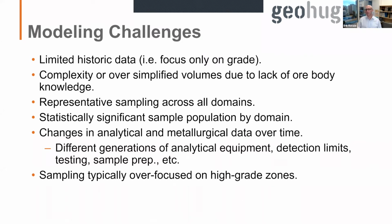People argue that between about 30 and 50 data is pretty good for a domain. That's kind of the bare minimum. And on representativity of sampling, a lot of times you figure the domains out as you go, then you drill it, and then you adjust, and then you drill it and you adjust, and that's a natural process.